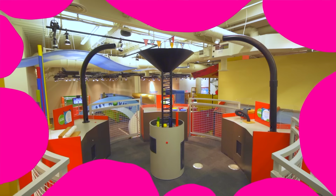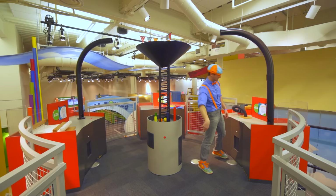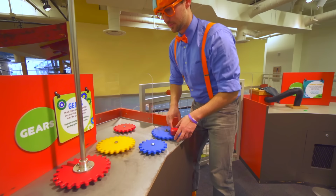Ooh! Orange ball, blue ball. Whoa, did you see that? Huh. What's this over here? Looks like a bunch of gears. And they spin. But when you spin this one, I think the goal is to spin this one using all these.